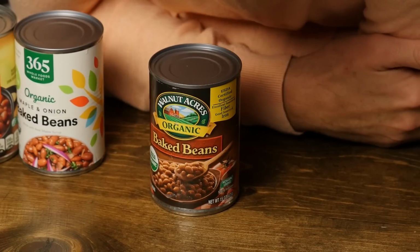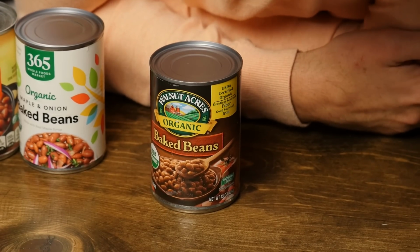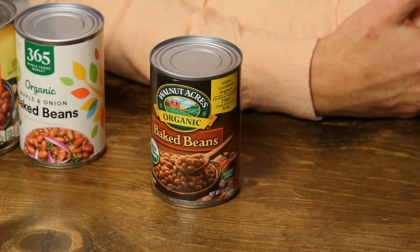I'm pleased to present to you Walnut Acres Organic Baked Beans. Okay, so we've got a spoon. We have spoonage here. Is this the first spoon we've had? This is the first spoonage, Rhett. In case you don't know how to get at the beans. I think that is a wooden spoon, and I like the idea of a wooden spoon.